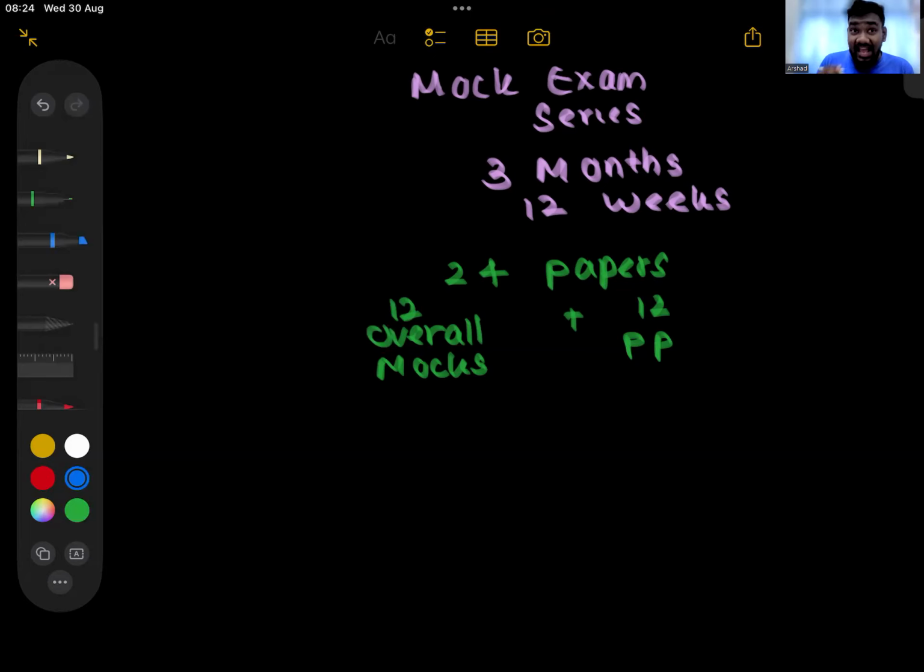You all have deadlines, guys. You can't do the paper whenever you want. Papers will be printed and sent to your doorstep, not the past papers, the mock exams. In a file, you will get paper 1, paper 2, and the answers. Don't look at the answers and copy. Keep the answers with you to refer to later. Every month 4 papers will come, so for 3 months, you'll get the 12 papers.